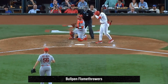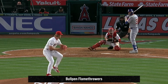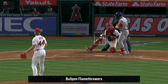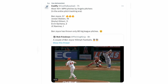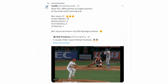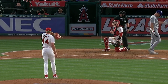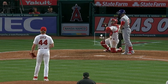I'm going to give Helsley my filthiest reliever of the day, but I'm going to give him a tie with Ben Joyce, just because Ben Joyce picked up his first win and worked in a pair of 103-mile-an-hour fastballs with 16 inches of run. And this is an amazing stat. Joyce has only pitched a grand total of 4 innings in his career so far, and he's already the Angels leader in fastballs over 101 miles an hour in the entire pitch tracking era. Yep, he passed Shohei Ohtani, and he's thrown only 4 innings. And remember, Ben Joyce is only 22 years old.